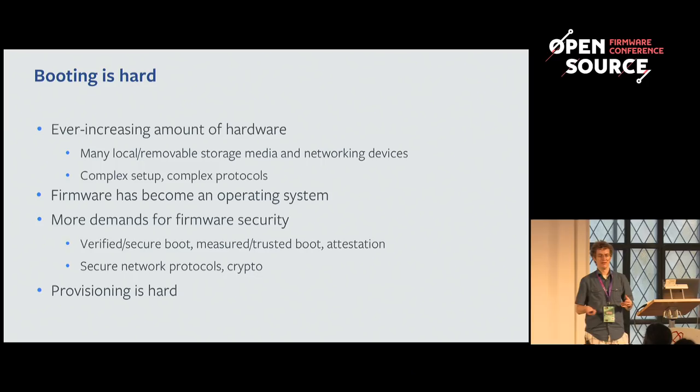So as a result, firmware has kind of become an operating system in its own right. Firmware these days is no longer just a monolithic blob that does one thing. It's an operating system with drivers, protocols, crypto libraries, all kinds of stuff. And because it's grown, it's also become a much more valuable target for attackers. So there's a lot more demands on firmware security.